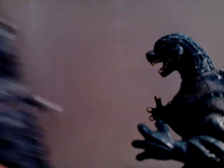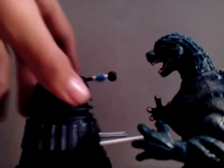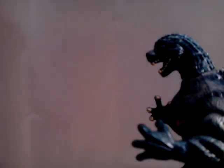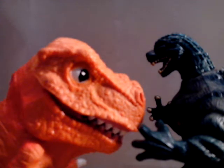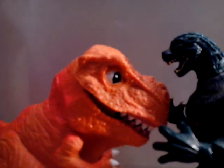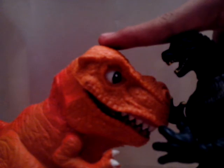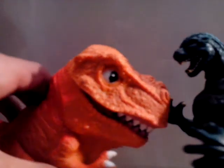Here it is compared to a 5-inch Dalek from Doctor Who. They scale pretty good, although Godzilla should be bigger. But it's okay if you want to make Godzilla versus Dalek. Here it is compared to Mr. Kaiju Rex. As you can see, Godzilla is pretty much up to scale with Mr. Kaiju Rex. He's just a little bit taller, just up here in the head. As my finger leans down, you can see how big it is compared to Mr. Kaiju Rex.